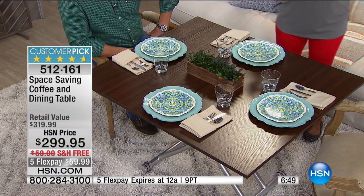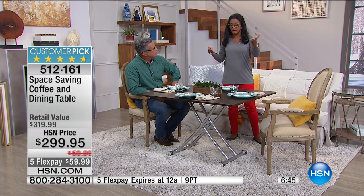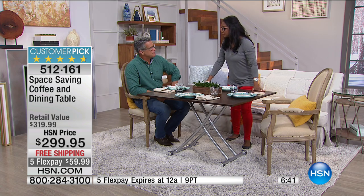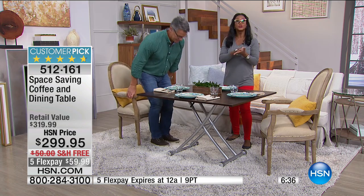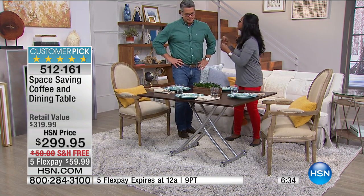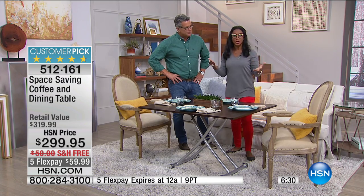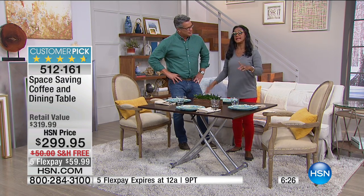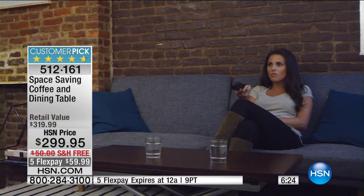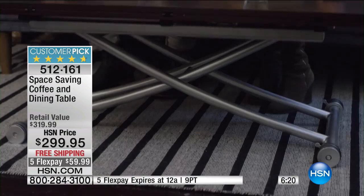But I love, you're always needing that extra space. You're always needing the extra table, whether it's for crafting. Yeah. You can put this in your craft room. Sure. Do you need a desk? You could have it in the all the way up position, fold it over as a desk. Do you need an extra bar? You know, I entertain a lot. If you're not in a smaller space and you're in a larger space, you have a beautiful large home, I would bring this in because how often are you entertaining and you need the extra bar space? You need the extra buffet space. You need that buffet table to put your platters.